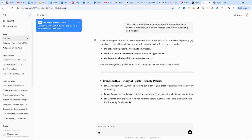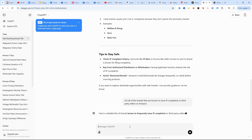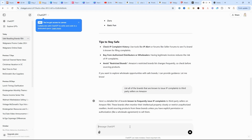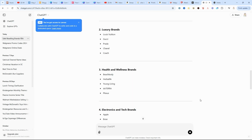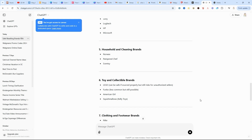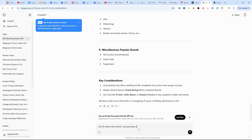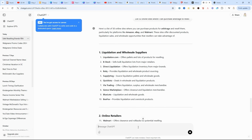Now, one of those really big gray areas on Amazon is knowing if a brand is third-party seller friendly, if we can successfully buy and resell their products without them coming at us for an intellectual property violation. So this is something that I also ask ChatGPT. I also ask it things like, list me 50 websites where I can purchase online arbitrage to resell.